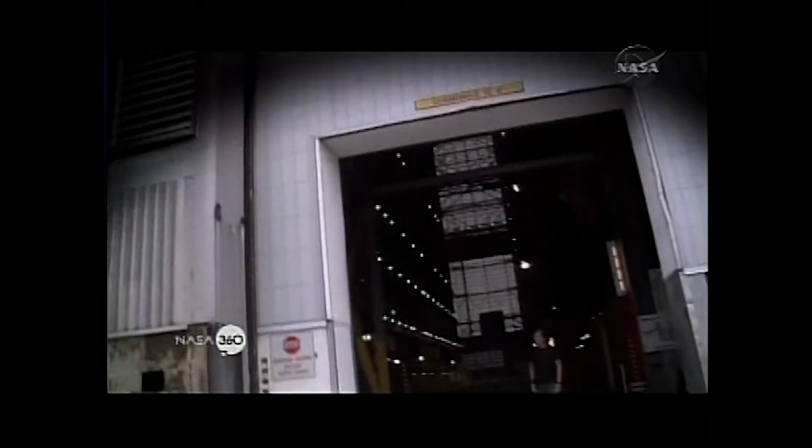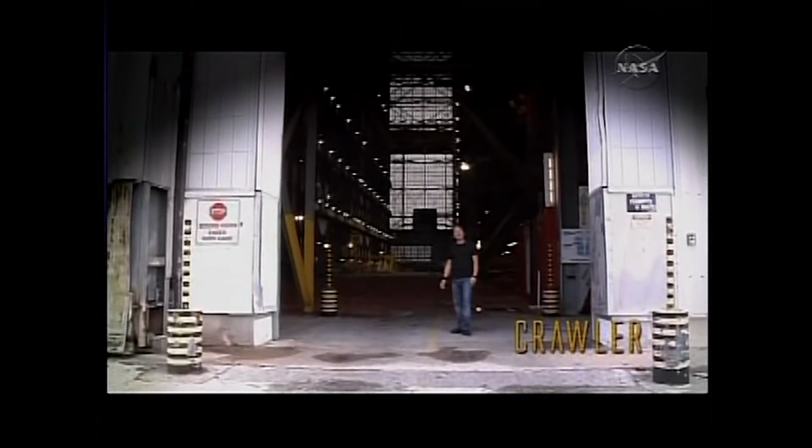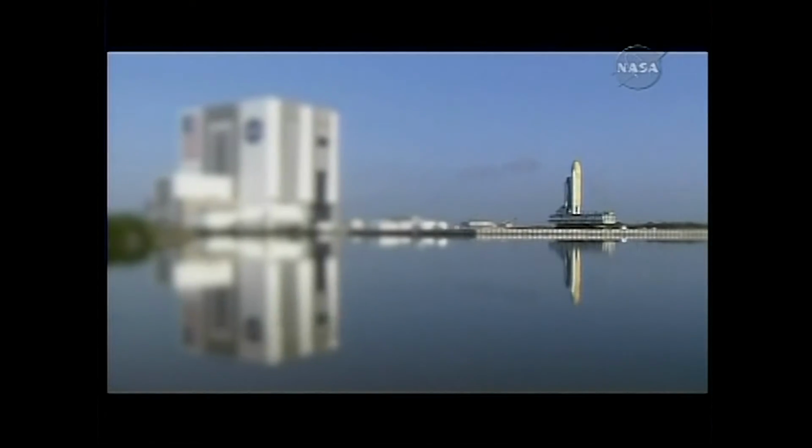So how to get the orbiter out of this building and onto the launch pad? Well, with one of the baddest moving trucks you've ever seen. Around here, they just call it the crawler. Tell me about the crawler.